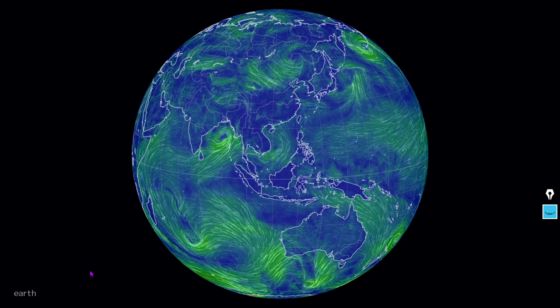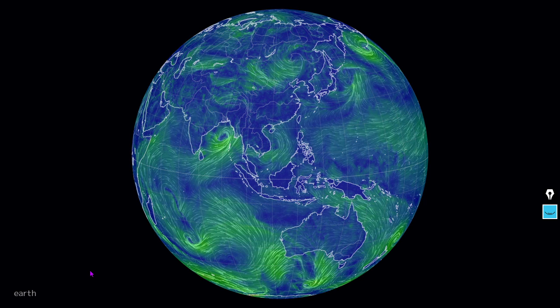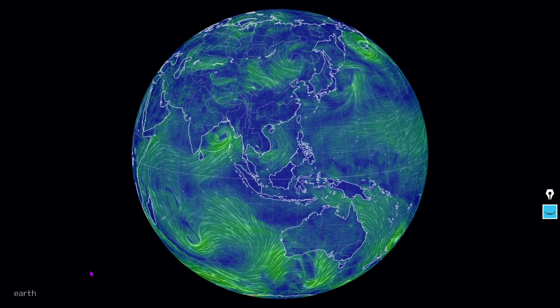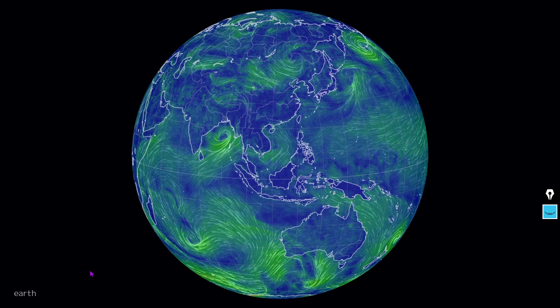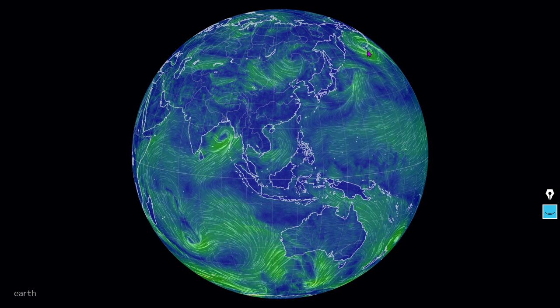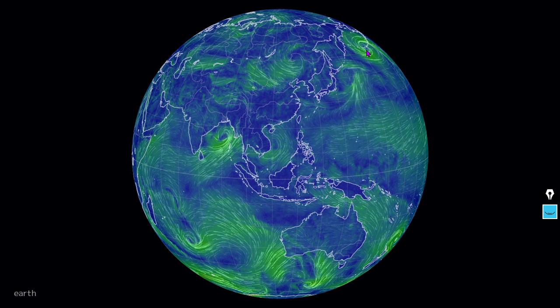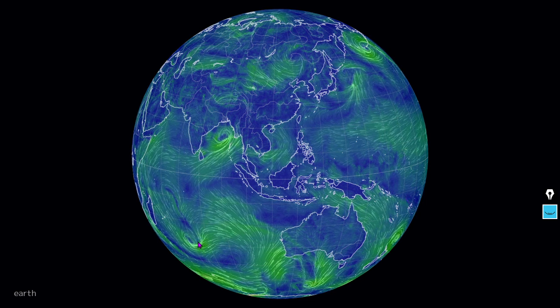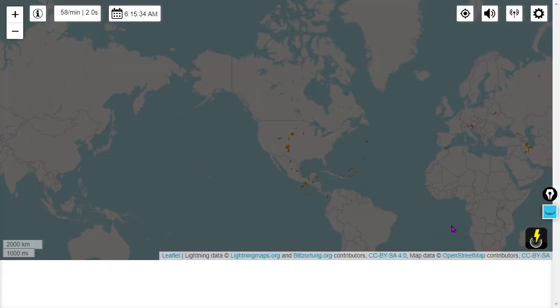We've got some strong winds there east of India. Also in the Aleutian Island chains, there's a powerful low out there. In the outskirts of the Aleutian Islands, you can see this counterclockwise rotation indicating a strong, powerful low-pressure system there. Also a series of powerful low-pressure systems in the southern Indian Ocean.